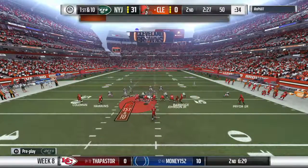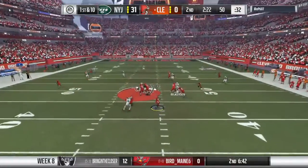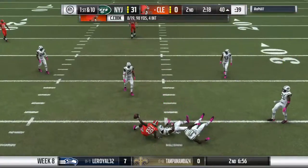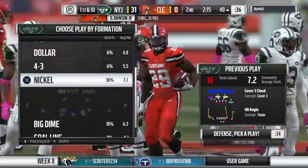Obviously, this has not been a banner game throwing the football. So what you got to do, you got to kind of down focus, don't you think? Find the tight end, take some easier completions. The interception last drive there. He hits the reliable target. A nice pick up there, 10 yards, and it'll move the sticks.